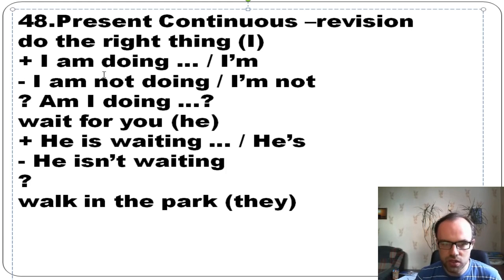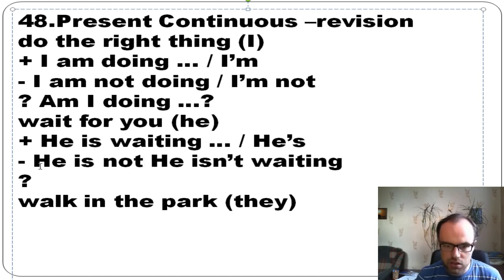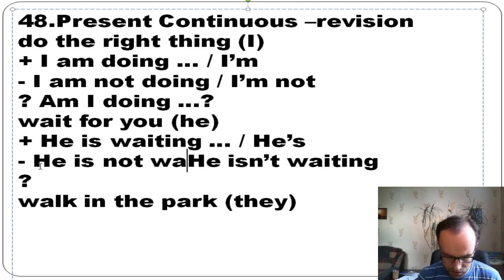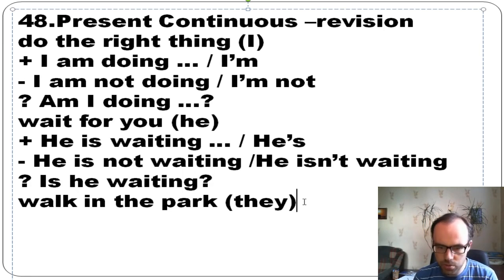he isn't waiting. So you can say he's not waiting, but you know that we mostly say he isn't or aren't. We use short forms in speaking. So he's not waiting, or he isn't waiting, and is he waiting.